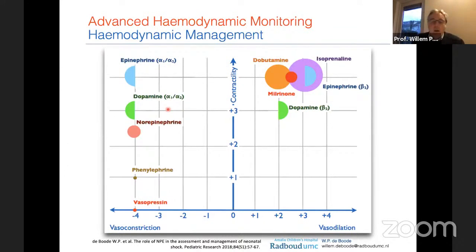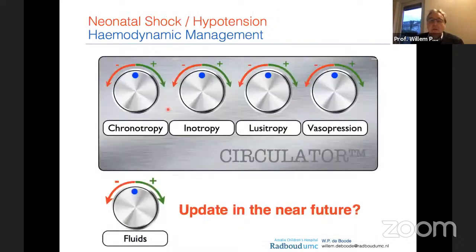So instead of the ventilator, I would like to introduce the circulator, because that's how I want to try to look at the patient. What's the problem in this patient? Do I need to increase contractility? Is there too high afterload? Do I have to give vasodilation? And this circulator is not expensive because it's in your head, and you want to try to turn the knob according to the underlying hypothesis about the pathophysiologic mechanism.